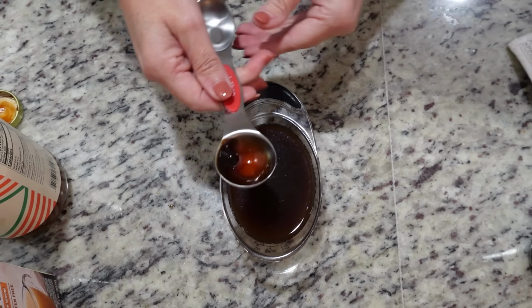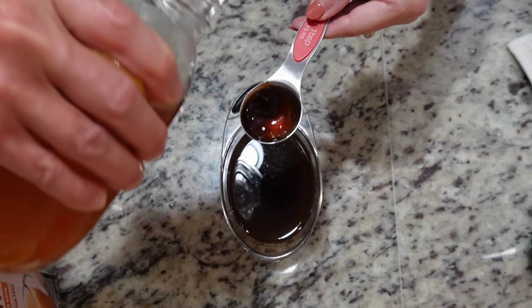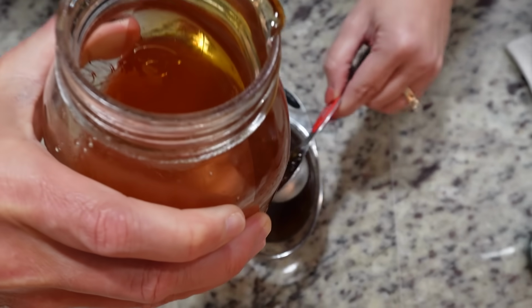We need a tablespoon of honey. Where's my honey? It's sticky. You want a little gloop of it? Yeah, just a little gloop. Teamwork makes the dream work. Right there. Look at that.